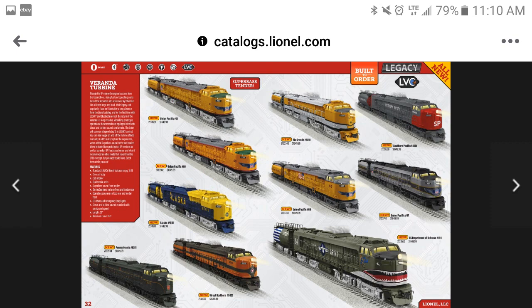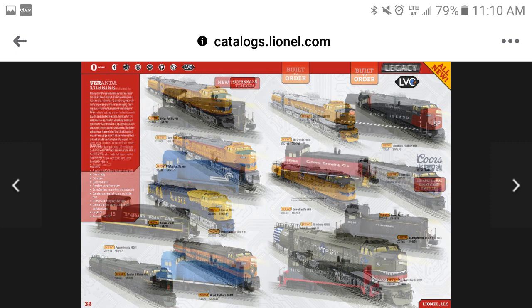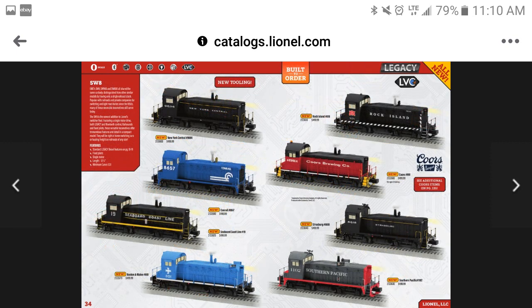Next up is the EMD SW8 Switcher. And this is actually a brand new tooling. So, we've got New York Central, Conrail, Seaboard Coastline, Boston and Maine, Southern Pacific, Strasburg, Coors Brewery, and Rock Island as well. And these are cool. I kind of like the Seaboard Coastline one personally, but probably not going to get any of these, at least not out of the gate.